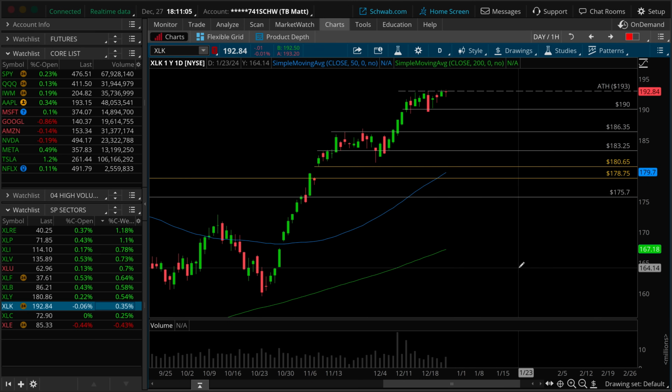Same thing with the XLK. This does look much better to me than what we just saw in the XLY. Notice that we have multiple lower wicks, lower wicks, lower wicks on today's session. We're pushed right into that all-time high. This could easily pop into the end of the week, and the Santa Claus rally could live on, and you'd be much more confident in your S&P 500.